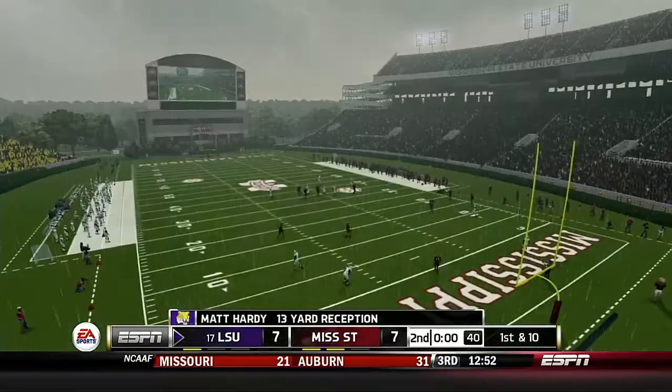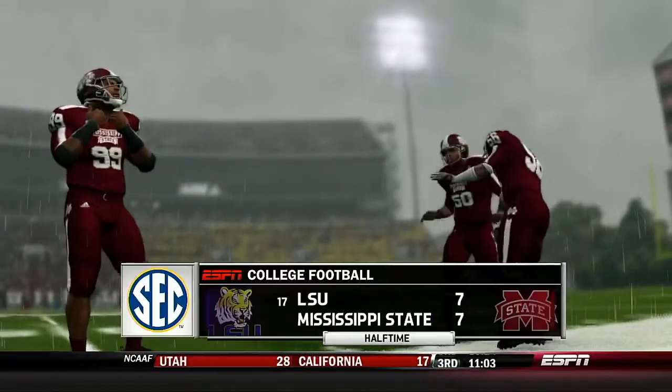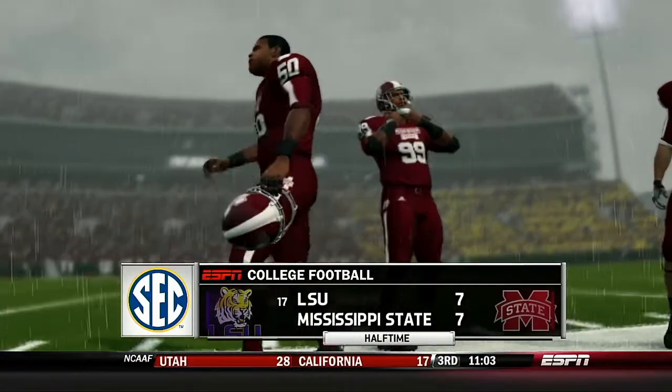Nice catch, first down, and he's knocked out. So we've played two quarters. We're even at 7 in this one.